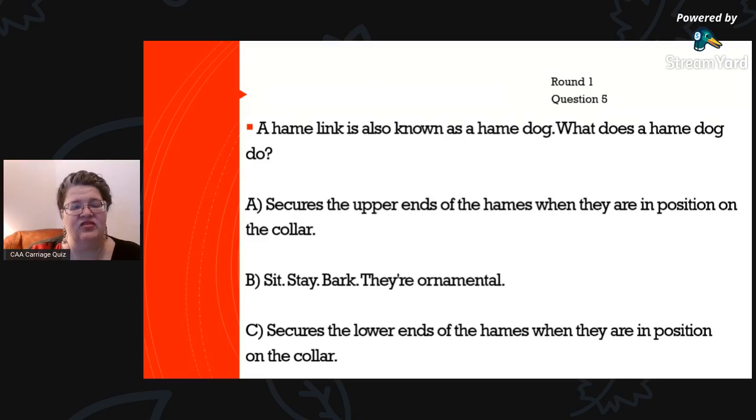So a hame link is also known as a hame dog. And what does a hame dog do? Does it A, secure the upper ends of the hames when they are in position on the collar? B, sit, stay, bark, they're ornamental. Or C, secures the lower ends of the hames when they are in position on the collar.